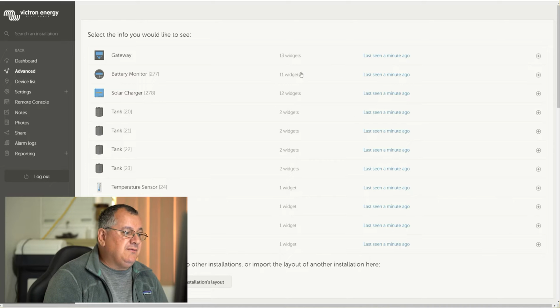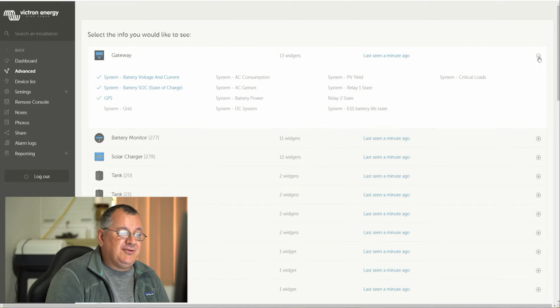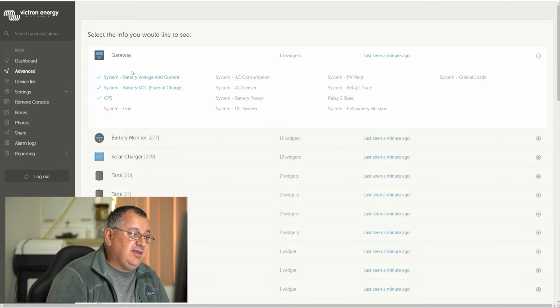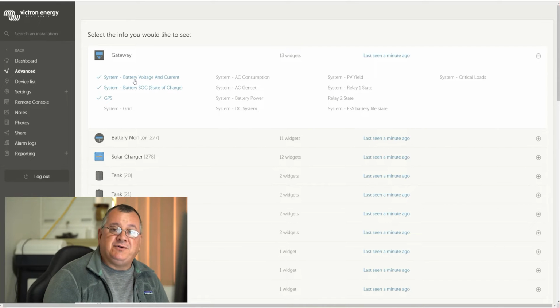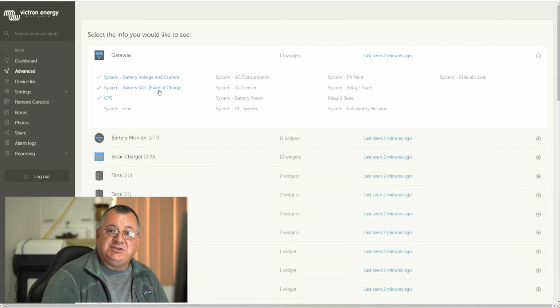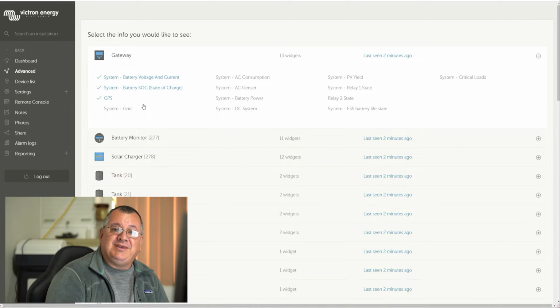And through here, if I click on the plus, I can go through and click on which item I want to add to that list. So you can see here I've got system battery voltage and current, and I've got the system battery state of charge, and I've got the GPS here as well. We'll talk about that soon, and I'll show you some of the data that it picks up soon.